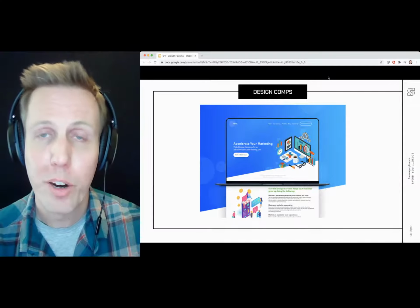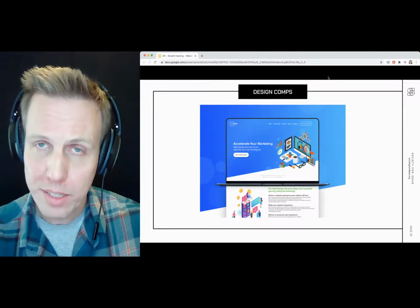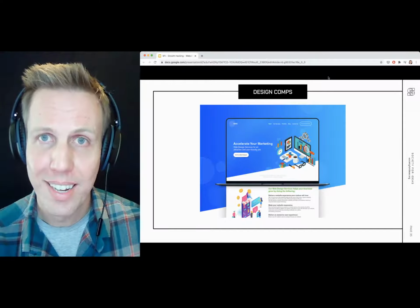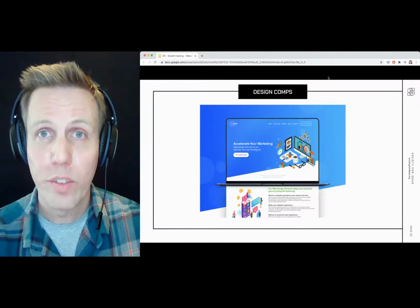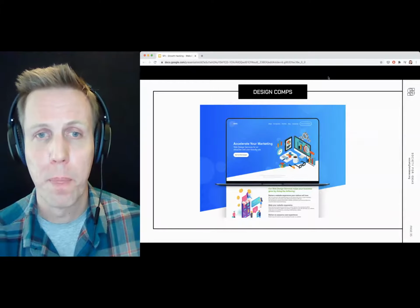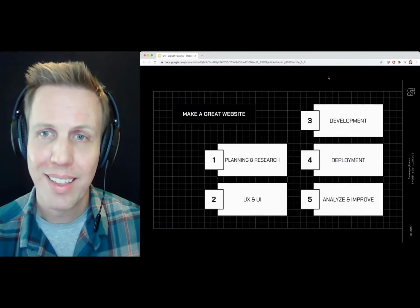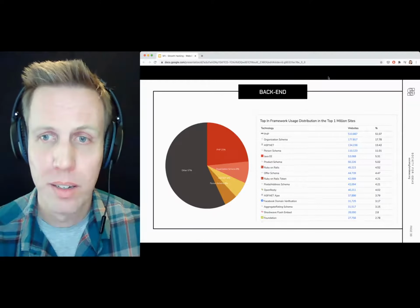These are comparable designs to what your website will become. This gives all the stakeholders in the web design process a chance to look at what the site will feel like when it gets closer to completion and to sign off on it. So that covers UX and UI. Let's dive next into development.